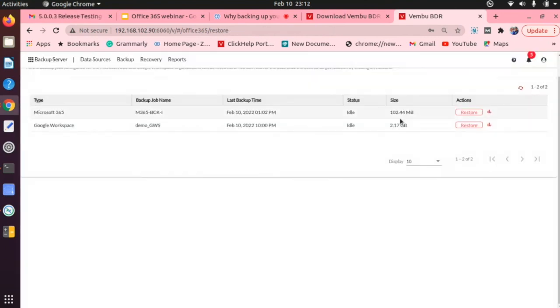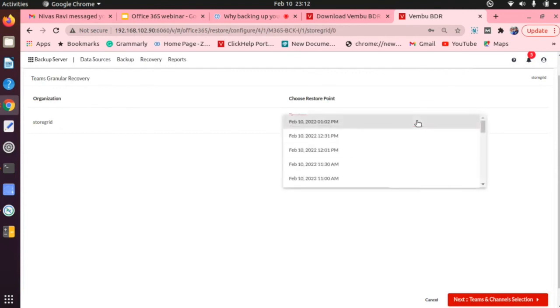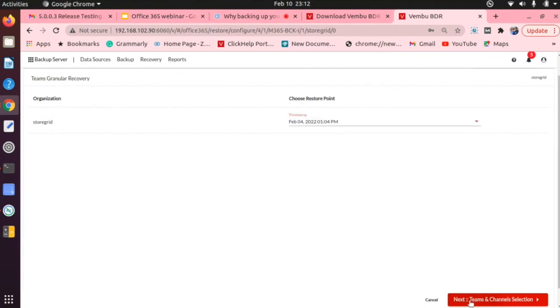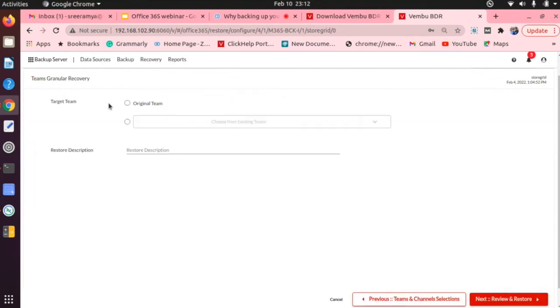The last is the theme restore. You have to choose the restore themes option, and you have to give the timestamp for your restore. And here also you have 3 different options. You can restore the complete theme. So here I have backed up only one theme. You can choose that and go either to the original theme, or you can choose from the existing themes.